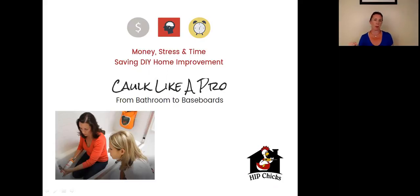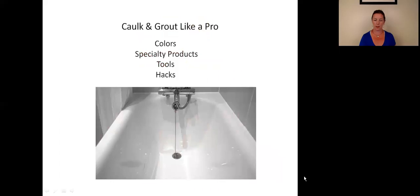So we're going to tackle a little bit of caulk and a little bit of grout because these are significant issues that are just annoying and frustrating and are about the cleanliness of your home and the aesthetics of your home. So let's dive a little bit deeper from baseboards to bathrooms. Next slide. We're going to talk about a few things.